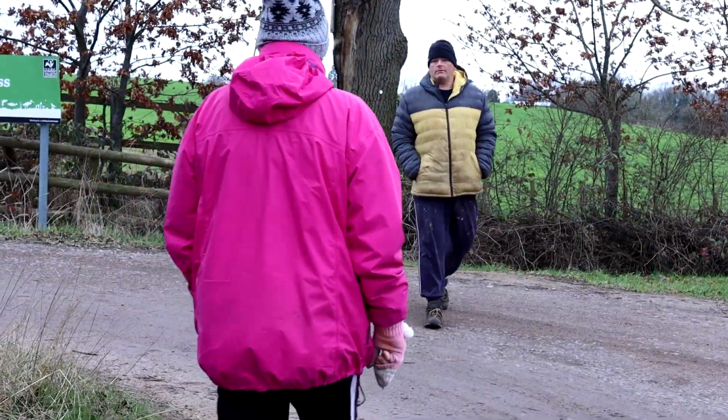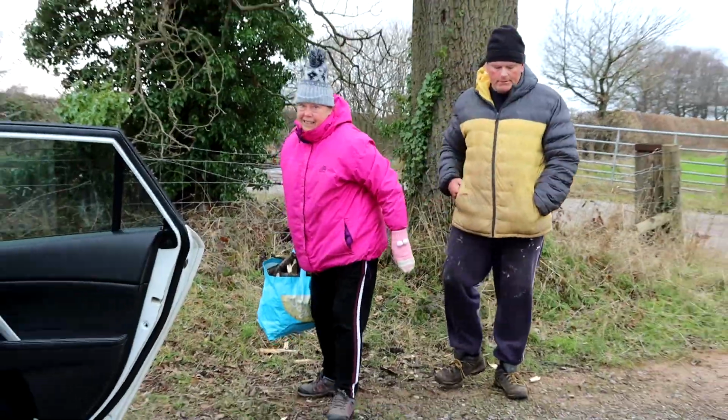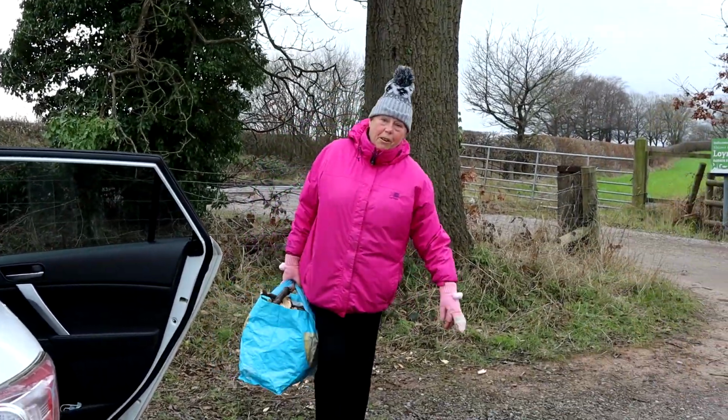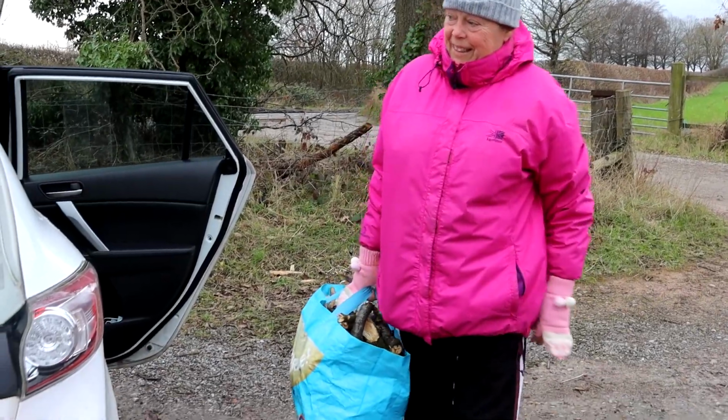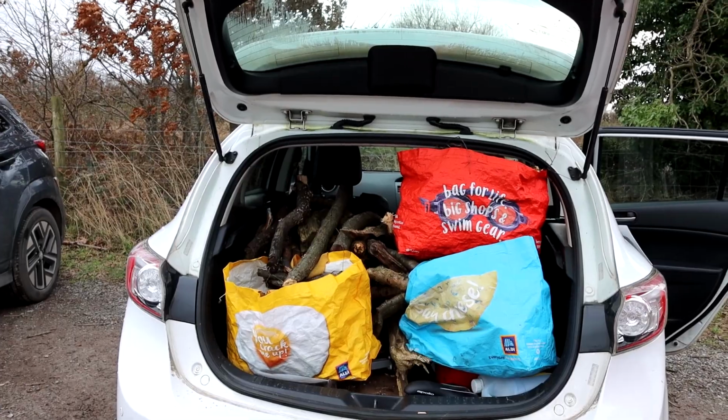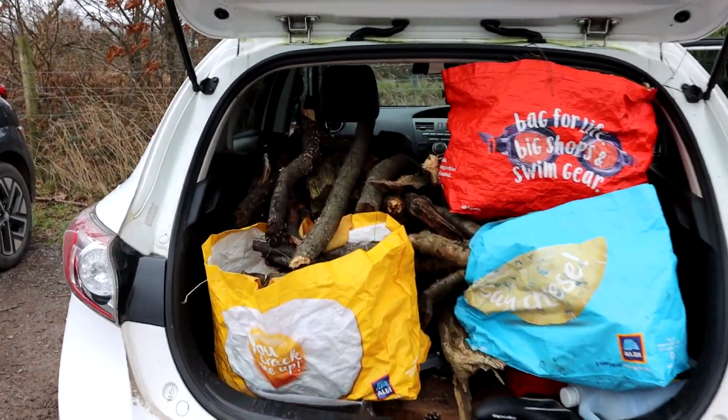We found just loads of wood here. We're alright for a while now, guys. It's just what they cut down in this car park and left here to rot. Look at all this wood.